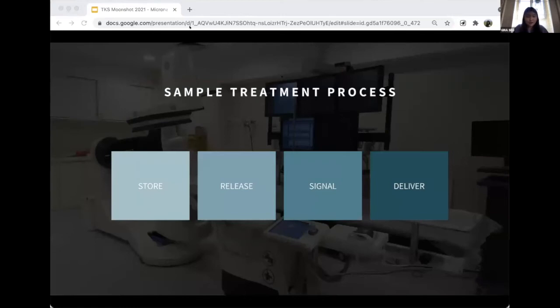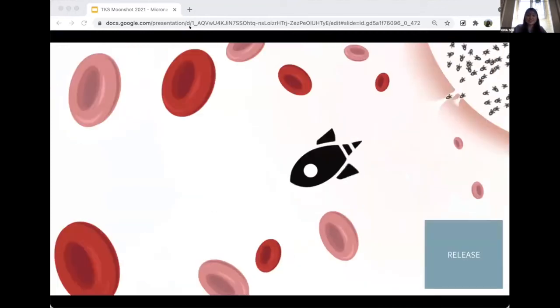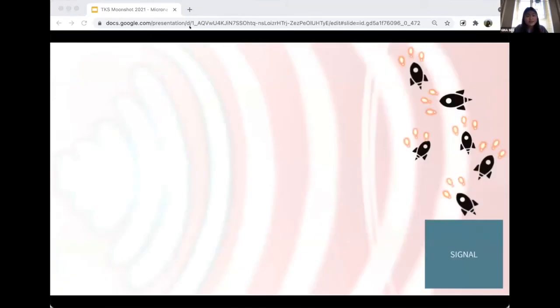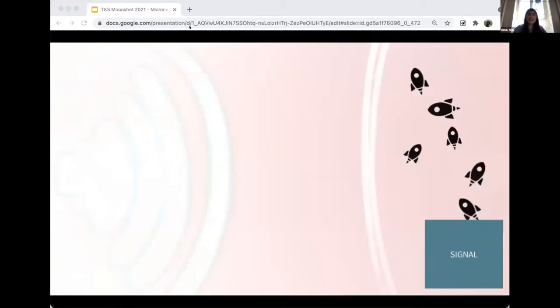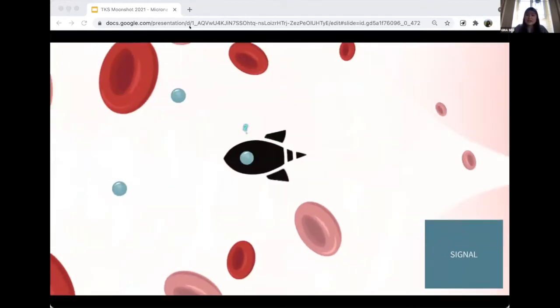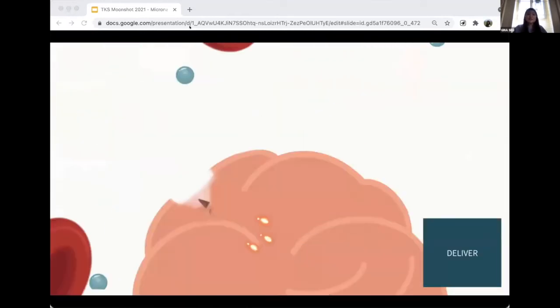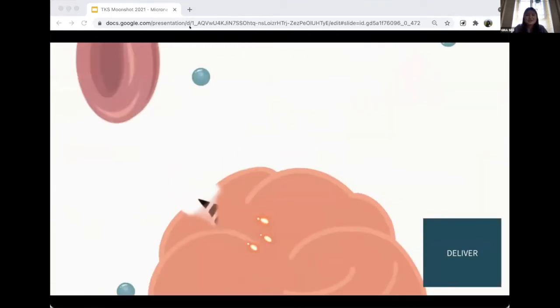Let's take a look at our treatment process. So first, we have store. Inject patient with microbots, which will be stored inside the patient next to the blood vessel. Second, we have release. Release a few microbots into the bloodstream through self-propulsion on a regular timed cycle. Third, we have signal. If cancerous biomarkers are detected, locate the targets and send signals to the other microbots so that they could also navigate to the site. And four, deliver. Penetrate with a chemotherapeutic agent until the tumor is fully eradicated and no healthy cells are harmed.